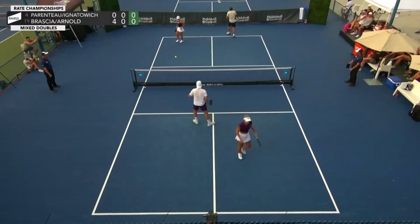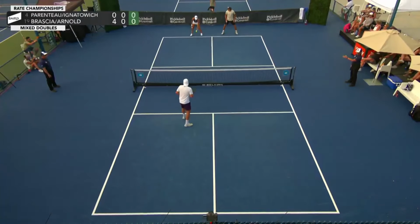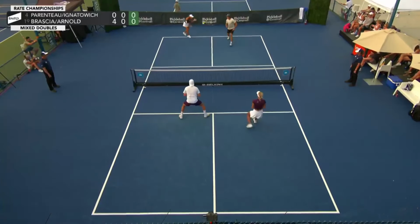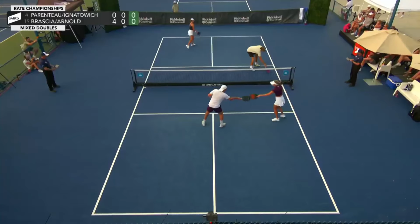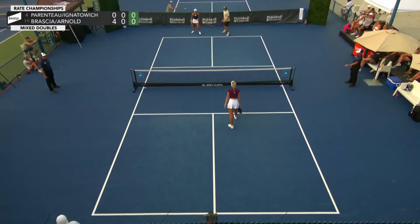Let's see if Catherine and James can get some here. That's the ideal start for Julian and Maggie, though. Let's see how deep the serve goes. Still struggling to adjust to the wind, it looks like. Something to watch for sure.